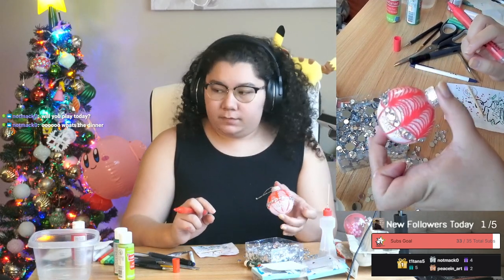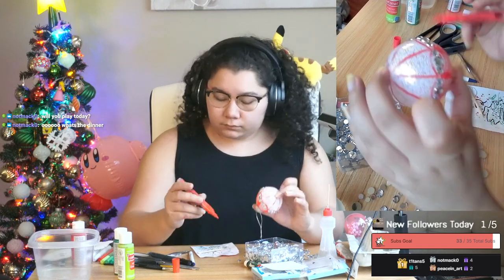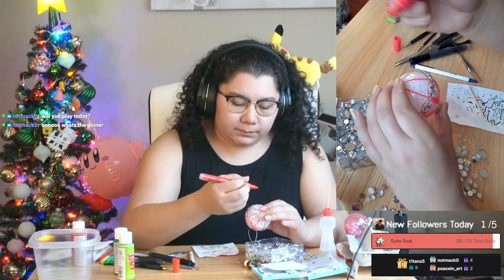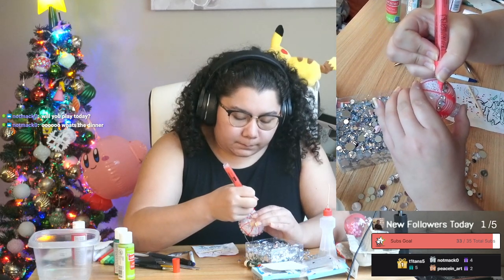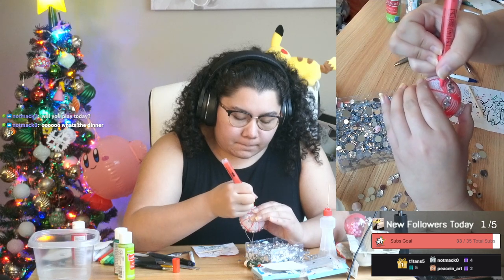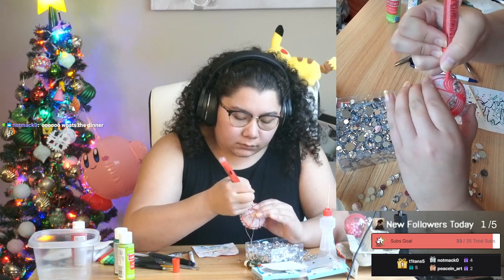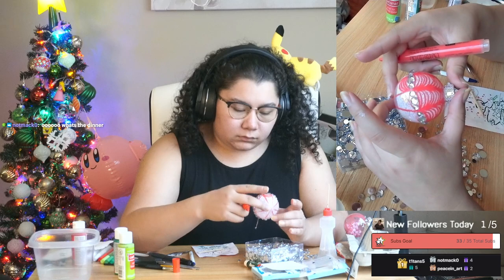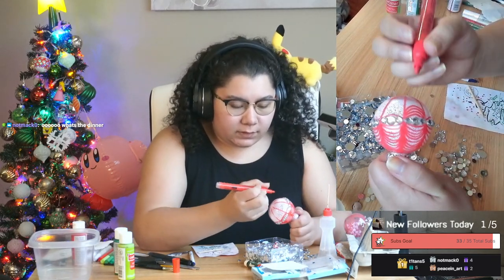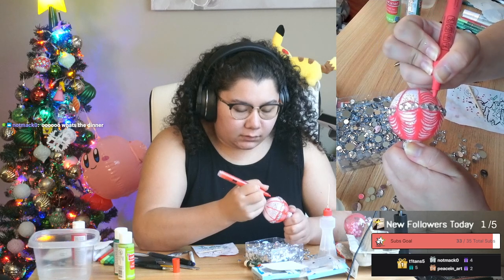Okay, we have the gems glued on. Belt around the center. Now I'm gonna do the same thing up top, on bottom. Okay. I have to hold it like this because I'm trying to not have my finger drag.